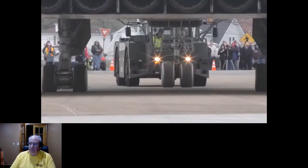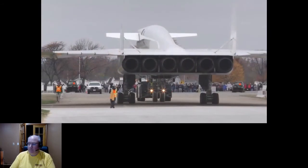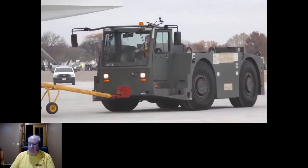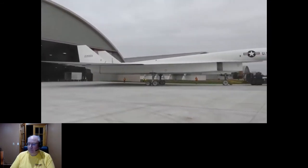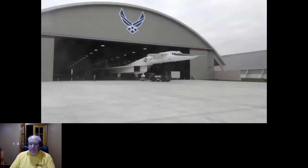Another part of the XB-70 were its advanced engines. They were test engines. They were not production engines. In fact, there are only about 30 or so J93 engines built. It used a special fuel, JP6. And the thrust of a J93, one of these engines on the XB-70, is equivalent to the thrust on a frontline advanced fighter flying today.